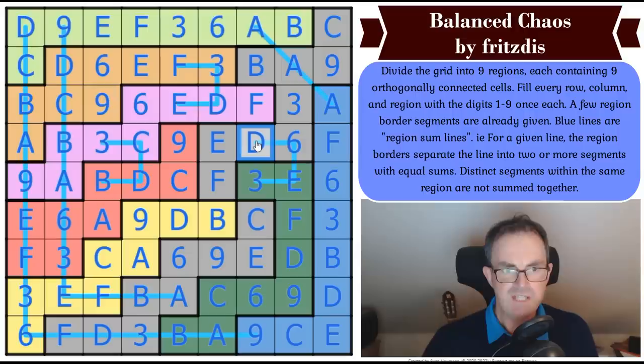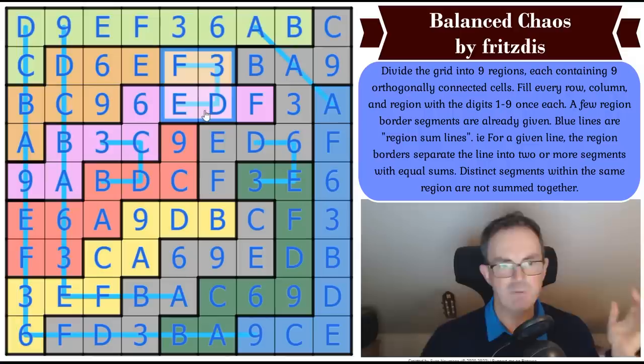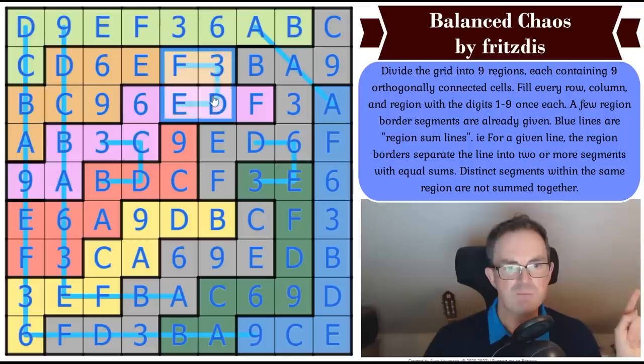D is not 3 anymore. D up here we said was 1, 2 or 3. It can't now be 3. So D is 1 or 2, which means that I think F was double D, wasn't it? Right, what's going on now?